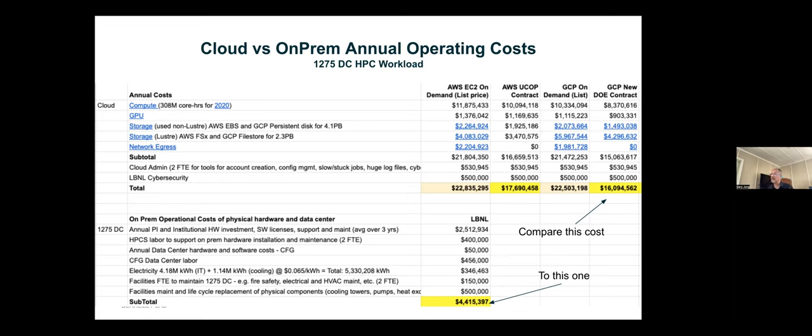The other side of this equation is the on-prem costs. If you look at the first line here: annual PI and institutional hardware investment, software licensing, support and maintenance. I have records of this over the last several years of purchasing hardware, and this shows how much we have invested in providing that compute. It averages on the order of about $2.5 million a year, including all this stuff. We spend a lot on hardware and we do that every year. To maintain our compute, it's at least that, and even at this rate we keep growing it.